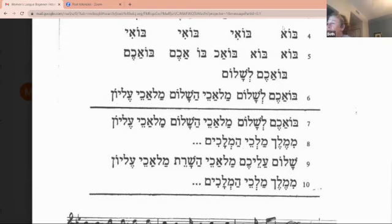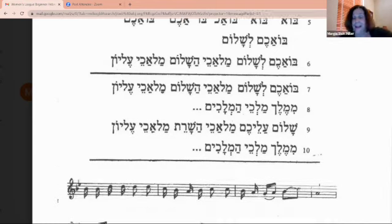el yom melech malech am la da da da da da da da. Shalom Aleichem Malachei Malachei El Yom Melech, Melech Malachim, Malachei Hamlachim. Da da da da da da da da.